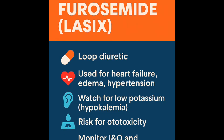What about diabetes? Good question. Use with caution in diabetes mellitus because it can raise blood sugar levels. And you mentioned something earlier about ototoxicity risk. Yes, the source highlights that patients with low protein levels, hypoproteinemia, or severe kidney impairment have an increased risk of hearing damage. Ototoxicity, we need to talk more about that.